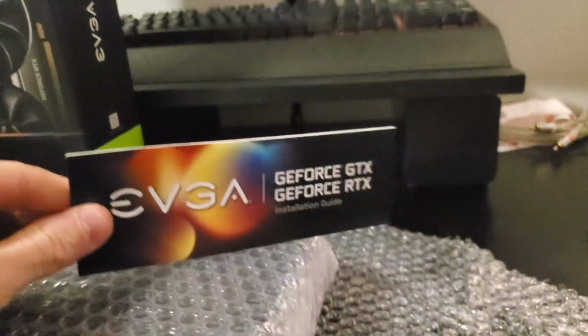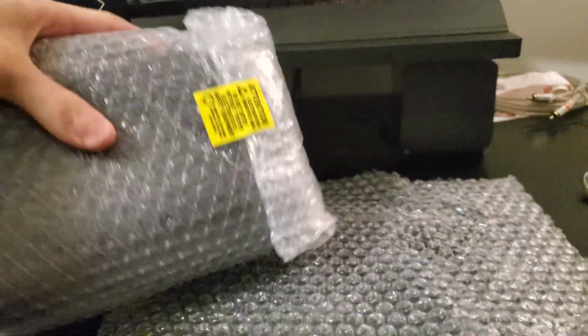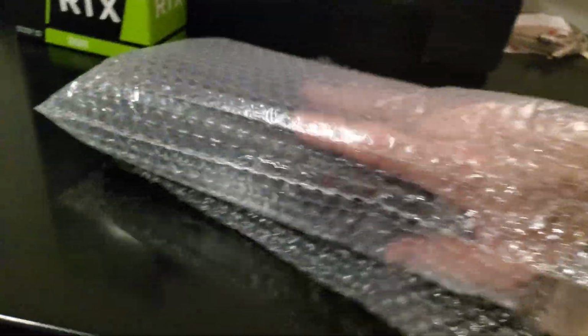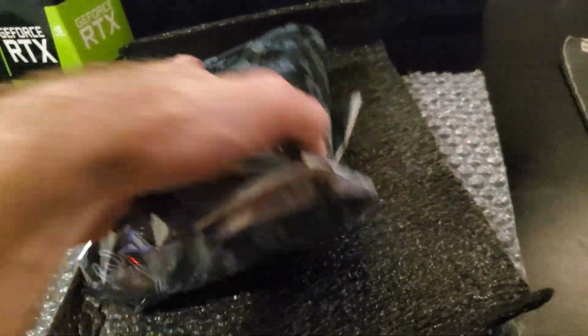As usual, we get this little pamphlet here, installation guide, useless, toss that out of the way. And then we have the card here. So let's get to this. This is the fun part. All right, there's also some foam packaging in here. So I don't really think it's highly probable the card will get damaged in shipping. You have another little seal here, and then the anti-static bag on top of it.